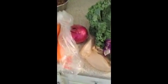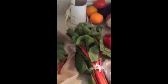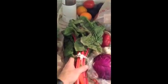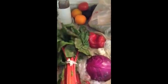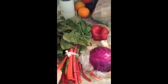We're going to put in a whole red onion. This is a new bushel of kale. I may not put any of this in there. I'm trying to change it up a little bit. So I got a bundle of red chard, which is another super good leafy green. And I like it because it's got more colors to it. That's my thing: more colors equals more nutrients.